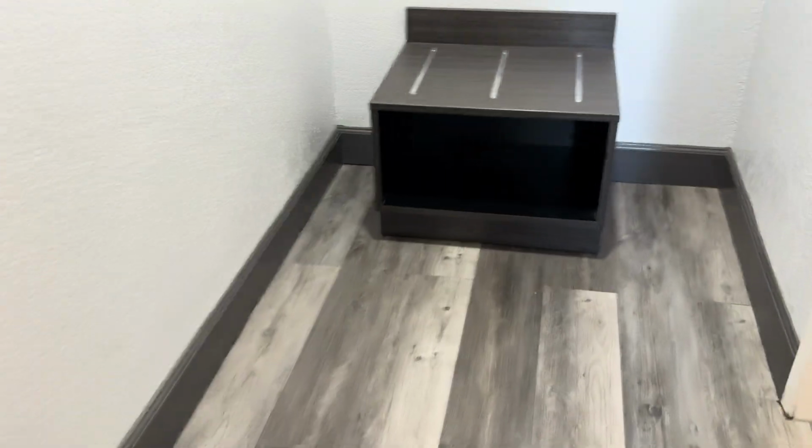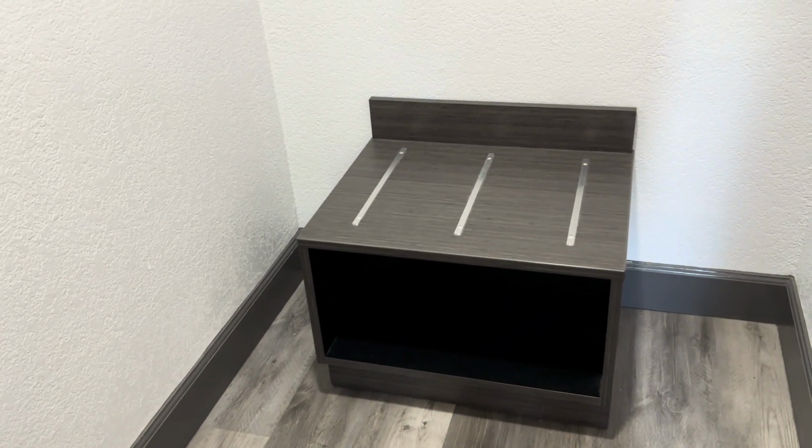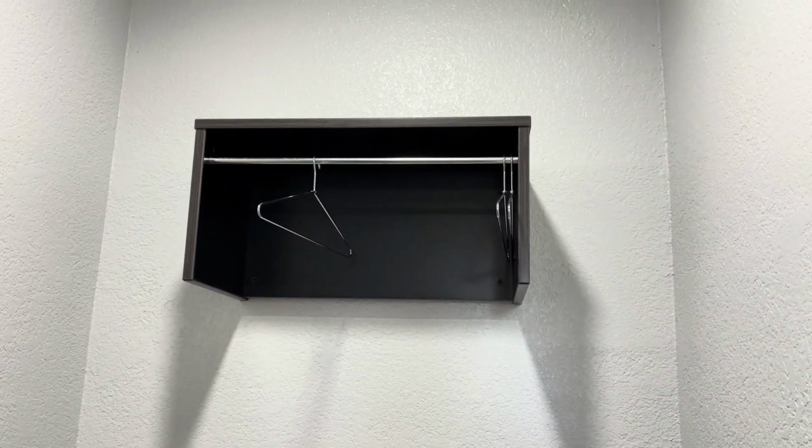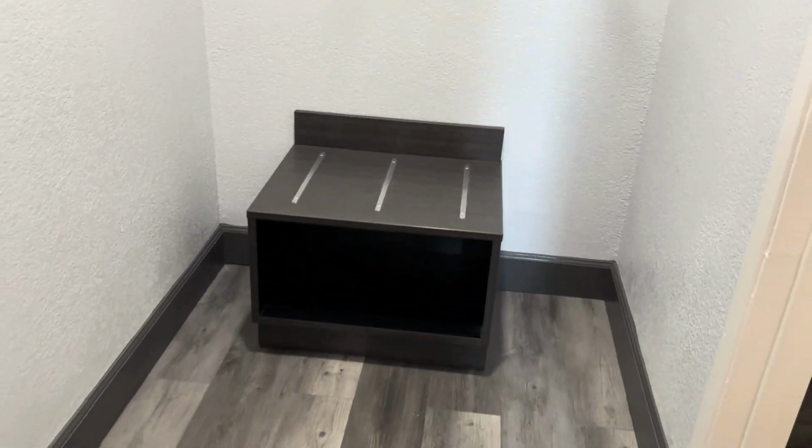You come over this way. They've got a little cabinet, probably if you want to put your suitcase on there, or a tiny little area to hang clothes just right on top. So that's your luggage area right there in the corner.